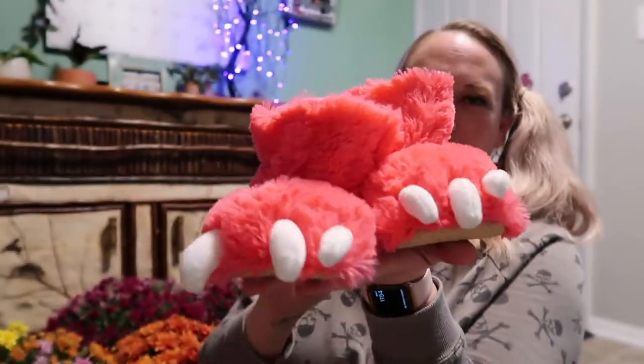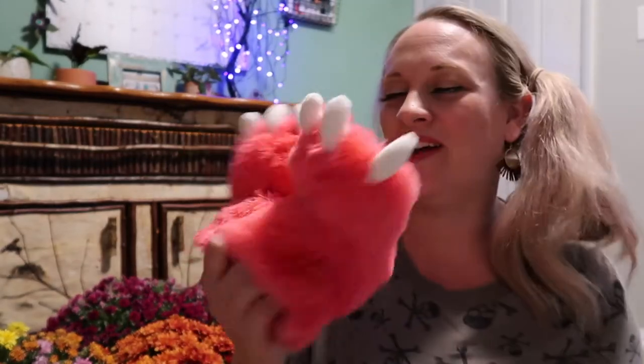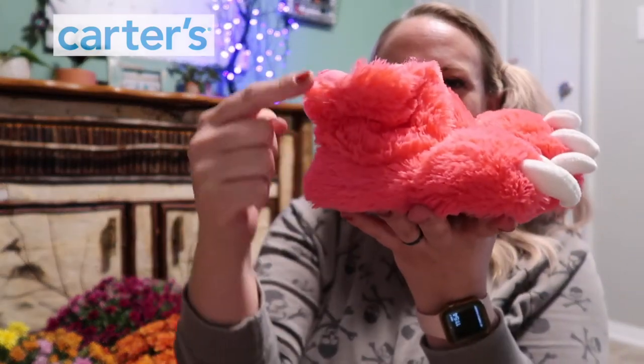And the last thing I got for Evie are these monster slippers. So the boys each have their own pair of monster slippers that they're obsessed with. They've had them for over a year. Those are from Walmart. These are Carter's, but I got them on Amazon. And I do like this high top version because then they stay on her little feet, just like the boys, they stay on their feet.